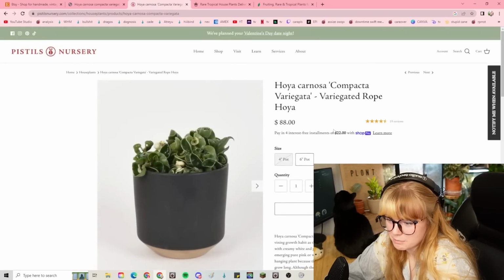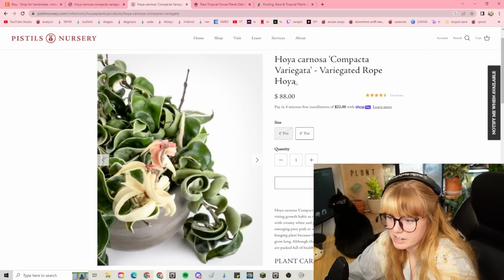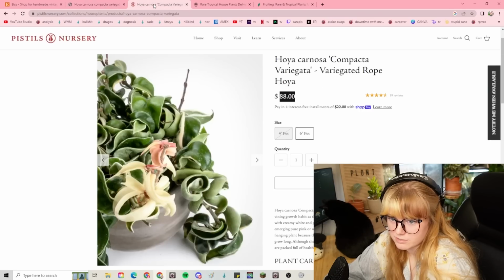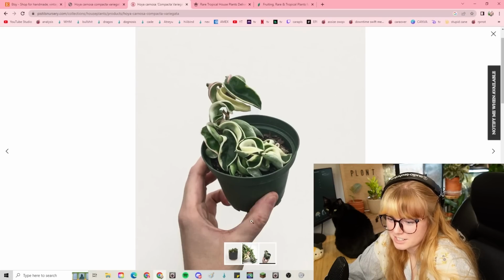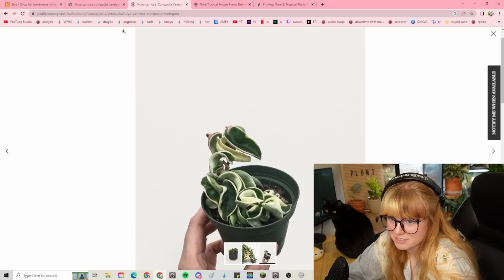Here's the Hoya carnosa compacta. So, okay, a 6-inch pot of this compared to Arium is over $20 more. Gosh, that's so sad. That's such a tiny plant. Yeah, that doesn't look like very much. That's a 4-inch. Yeah, that's a 4-inch.